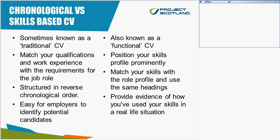Everybody's skills-based CV is going to be very different. So, for example, your skills-based CV, Cassia, will be very different from Matt's, as it would be from mine, because we come from different walks of life. And that's a great thing about a skills-based CV. It allows you to talk about things that you've done in your personal life as well as your working life.